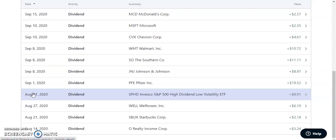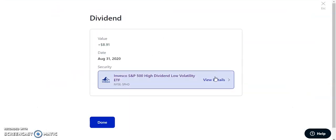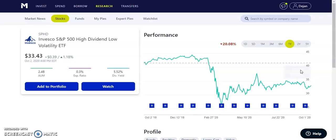It's going to be ticker symbol SPHD. They paid us out on August 31st, 2020. They paid us out about $8.91. I love this ETF because it pays monthly. Like we said, it pays about 15 cents per share, a 5.52% dividend. Beautiful company, $33 per share right now. It was up here about $43, so it still has room to grow.